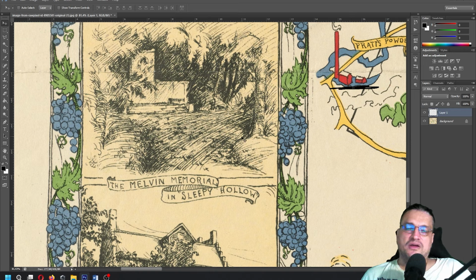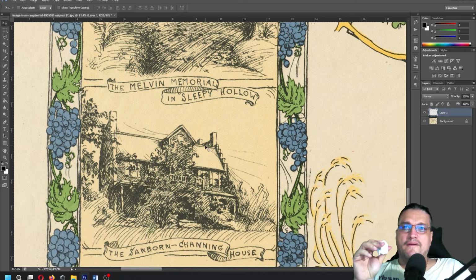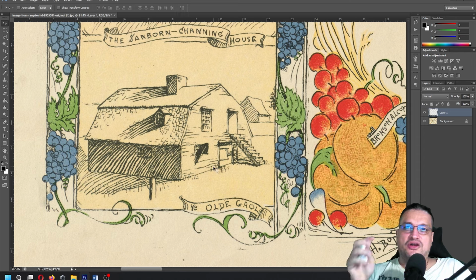Sleepy Hollow. Well, Sleepy Hollow, it's that graveyard that I highlighted on the map. The Sanford Jennings house. Nicely done. The old Cowl. This looks like a barn. Like a big barn.